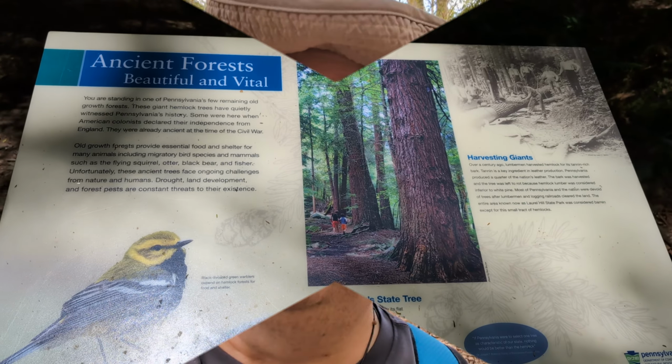So I don't know if I've ever really hiked through a hemlock forest before, but so far this is pretty neat. As you can hear where I'm at right now, there's a park road not far behind me, but it seems like this trail gets deeper into the woods as we go. All right, back to it. Well, I guess I was wrong.